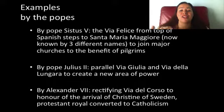And I'm going to show you these 2 streets, Via Giulia and Via della Lungara, which are beautiful still now. And then Alexander VII, another one of the major building popes, he rectified Via del Corso, which was not exactly straight, it was very messy, to honor the arrival of Christina of Sweden. She was a Protestant royal who had converted to Catholicism, and then she moved to Rome and stayed there the rest of her life. So the popes really wanted to honor her, and they made some major changes to the city just for her.